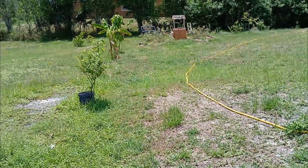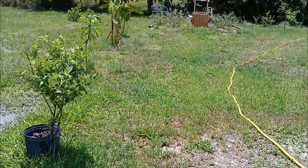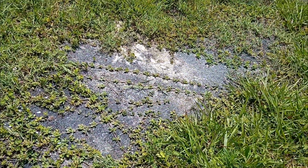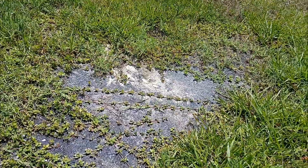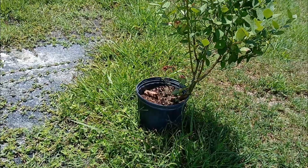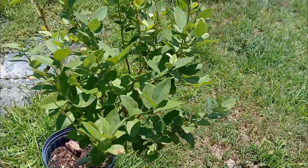We have our blueberry bush. I think I want to get it planted, but I'm just waiting because, you'll see right behind it, this is where our salt comes out when the system regenerates from our well. So I don't want that to cause any problems with our blueberry bush, but it looks like right where it's at, it's not going to be any problems. So maybe we will get it planted there. But it is doing extremely well.